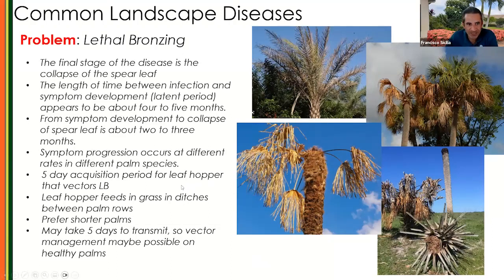It occurs in different palm species. So if you have a multiple palette of palms on your properties, just keep an eye on all of them. The leafhopper takes about 5 days to be able to transmit the disease once it's actively feeding on the palm. This has been shown in labs. They prefer shorter palms. The younger palms have softer tissue and they're lower to the ground, so they can get up there quickly and transmit that disease. That's where they prefer to be.